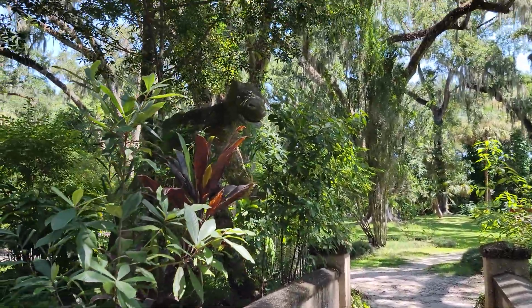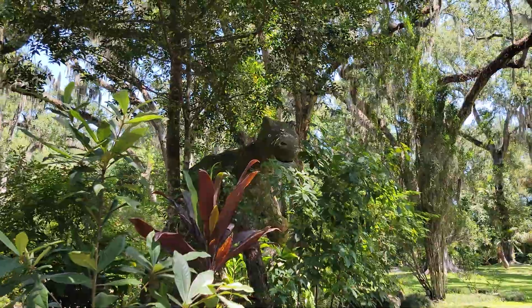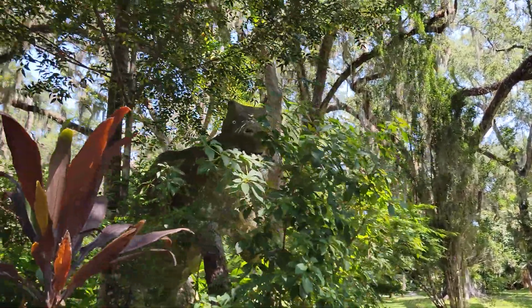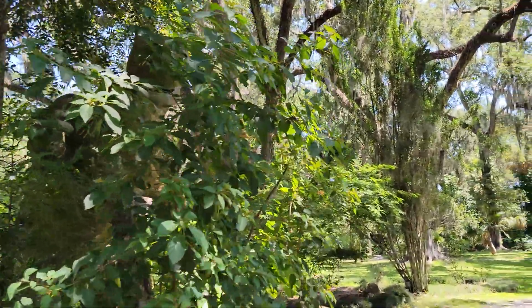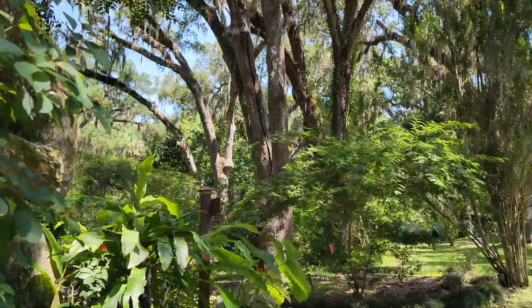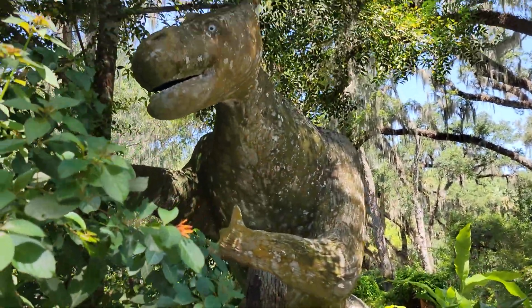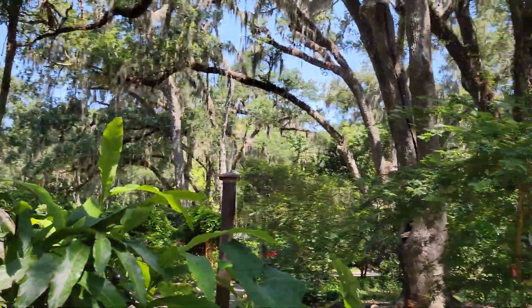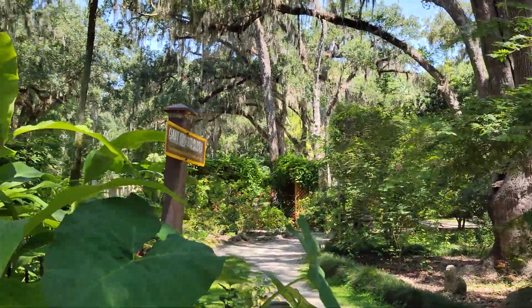There it is, the vicious. I don't know, is that supposed to be Tyrannosaurus Rex? I'm not quite sure. It looks kind of humorous. Anyway, that's from Bongoland. Some of these statues have been here a long time.